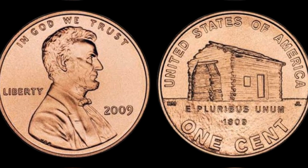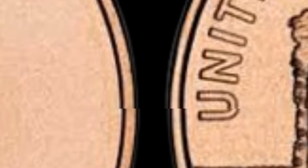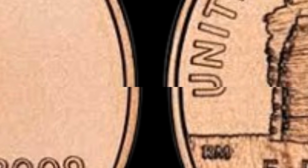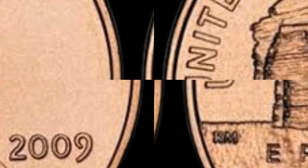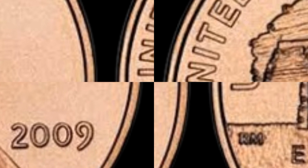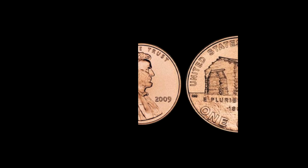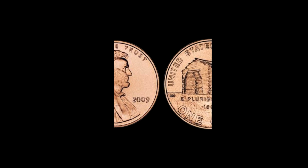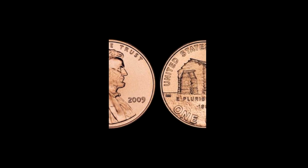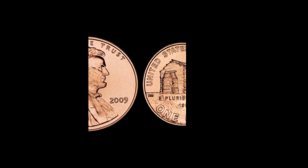First off, 2009 marked the 200th birthday of Abraham Lincoln and the 100th anniversary of the Lincoln cent. To celebrate, the U.S. Mint released 4 different designs on the reverse side, each highlighting a different stage of Lincoln's life. You've got, showing young Abe studying while working as a rail splitter in Indiana. Capturing the Capitol Dome under construction during his time as president. Now, these pennies were cool to begin with, but here's where it gets wild. Some of these bad boys had errors, rare mint marks, or were struck on special planchets, making them worth an absolute fortune.